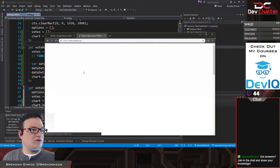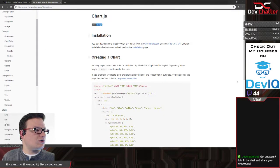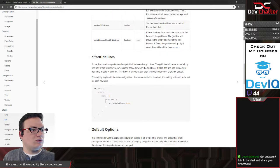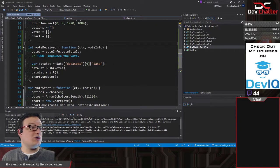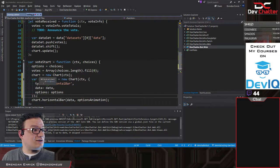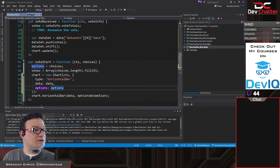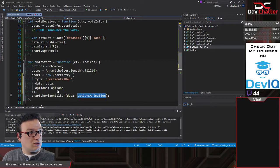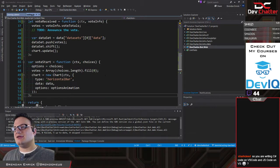ChartJS. So if we go take a look at the documentation again, and we go to charts, bar, horizontal, we're supposed to be able to pass in new chart like this. So jumping over here, where did we new chart? We new charted right here. New chart context, chart equals that. Horizontal bar, data, data, options, options. So there we go. Let's try that one.